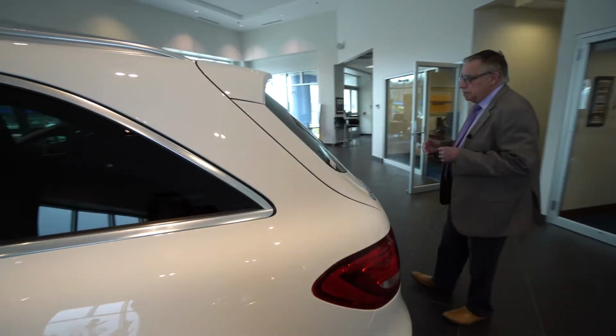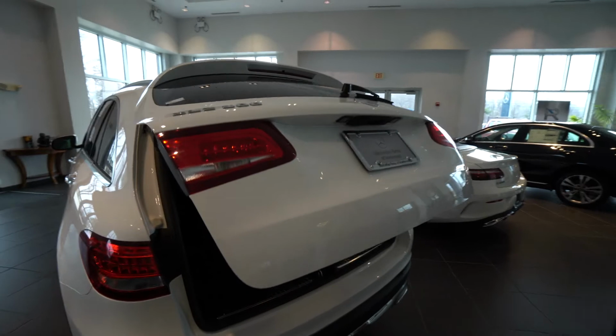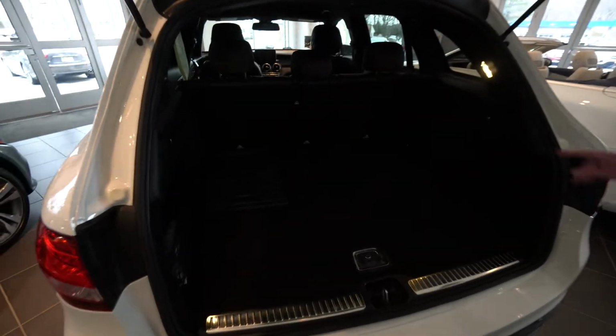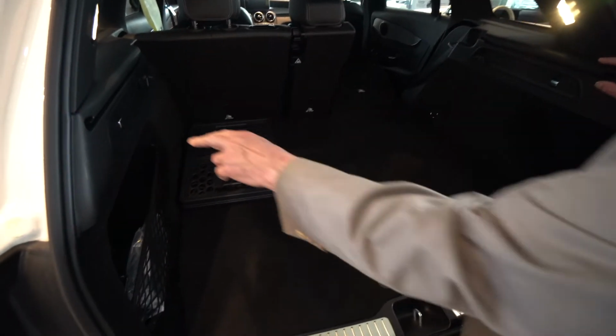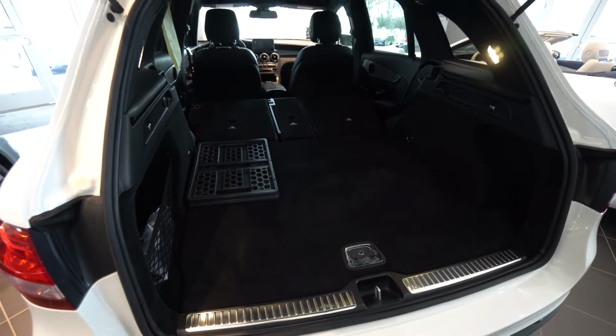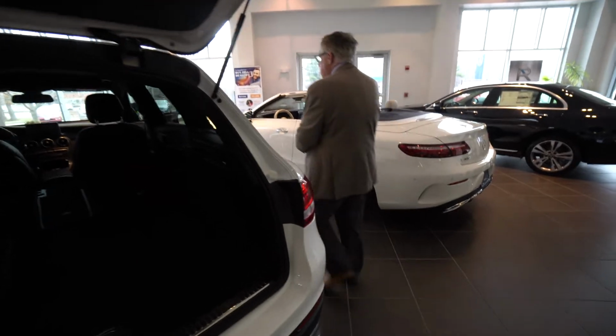Coming around the back, plenty of room back here. It really is a nice size SUV. These seats will fold down 60-40 to allow for skis and dogs and Home Depot runs, what have you. So let's walk around over here.